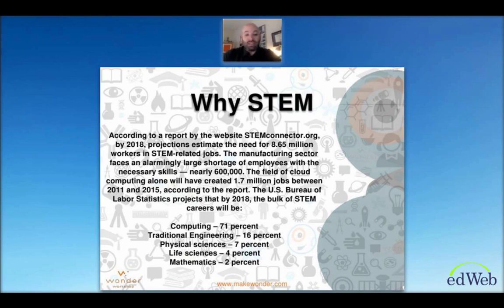And now the U.S. Bureau of Labor Statistics projects that by 2018, the bulk of STEM careers will be located in computing, which is 71%. So we know that computers are really changing the way that we live in our daily lives. So 71% of the STEM-related fields will be built around computing, which is why computer science is so important for our children to learn, especially at a really young age. Traditional engineering will take up 16%, physical science will be 7%, life sciences will be 4%, and mathematics will be 2%.